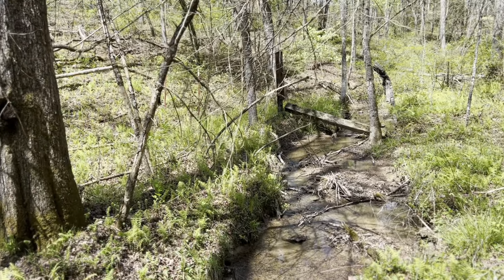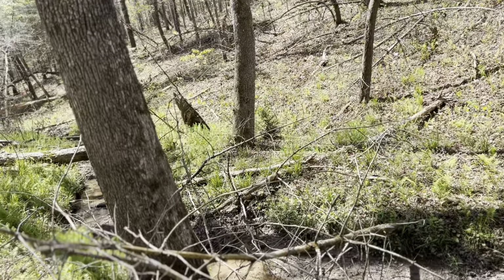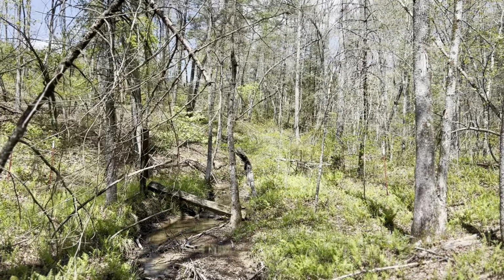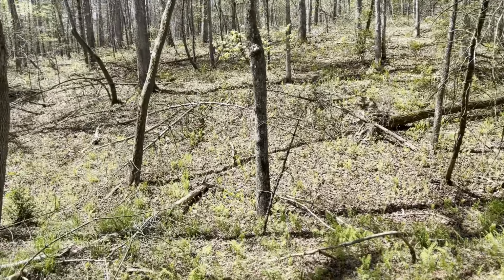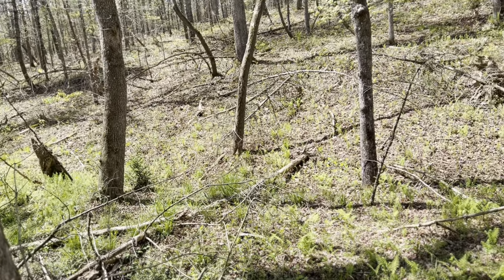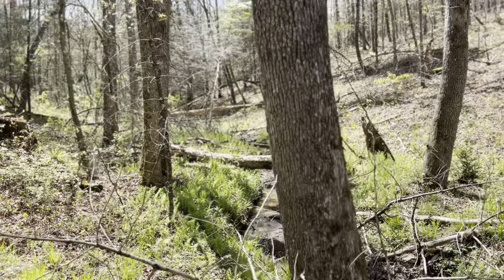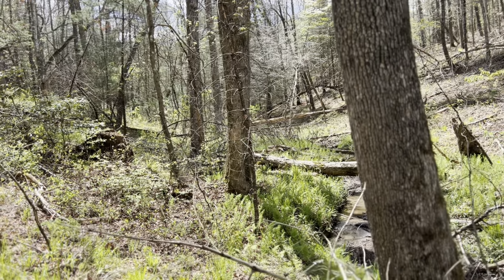Now right here's another small little creek, but I don't believe it's Ann's Creek. Ann's Creek is just a little bit bigger than this. And it's actually coming from the other property owner's side. All right, so what we're going to do, we're going to continue on down this way and just see what this property has to show us.